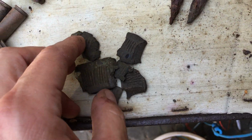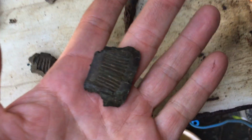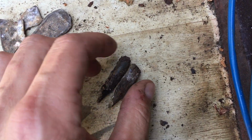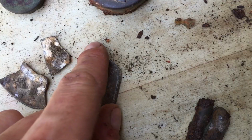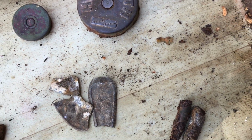These bits and pieces, I'm not sure what they are, but over the last 4 years, I must have found at least 50 of them. They look like they might be shrapnel or something. Here are a couple rounds that have been fired off already, 2 bullets. This was very interesting. It looks like 3 pieces of an old spoon. This part is very uneven, so I'm wondering if that means that maybe it's older than World War II.